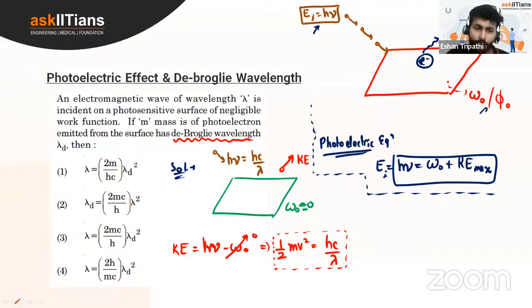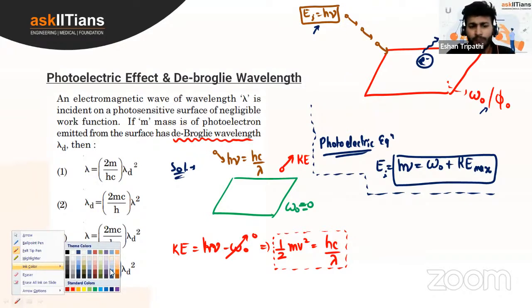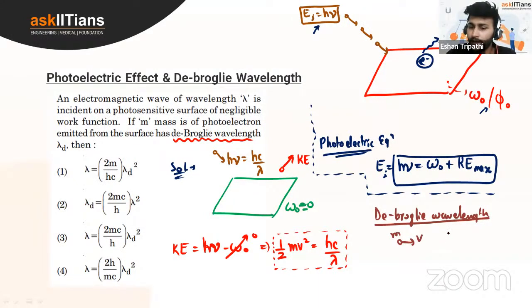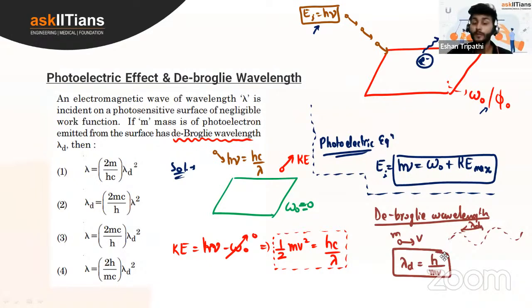Now, what was the formula of de Broglie wavelength? Let me write it. De Broglie wavelength says that if you imagine a particle of mass m moving with speed v in particle form, then in wave form it can be represented by a wave of wavelength lambda d, the de Broglie wavelength, which is actually h upon mv. This is the concept of de Broglie wavelength. So you can use it over here.